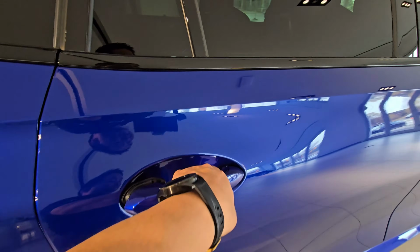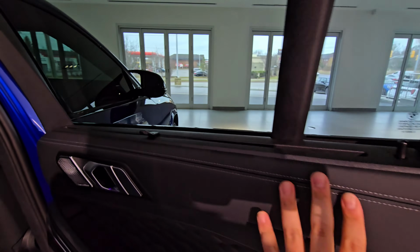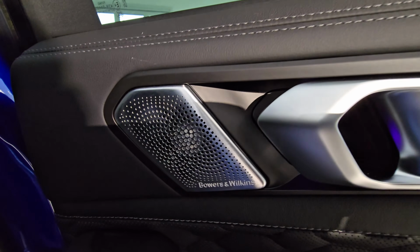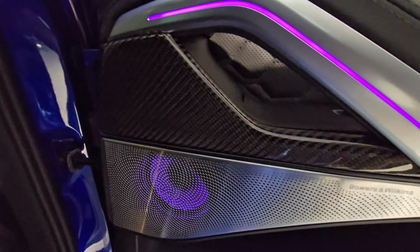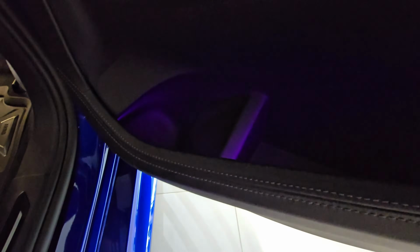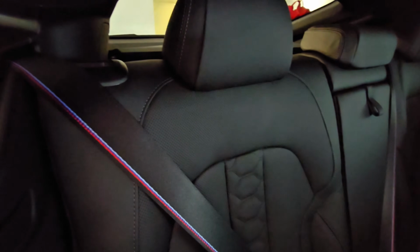Now if I go ahead and open the rear door, inside you'll see that we have these manual sunshades you can put up. We have the beautiful black merino leather inside of here. Look at all this beautiful stitching. We have Bowers & Wilkins sound system. There's a bit of ambient light coming through, another ambient light strip here. We have carbon fiber interior trim. There's the beautiful Bowers & Wilkins speaker there. We've got nice stitching going across here and at the bottom. Big water bottle holder. Aluminum illuminating M door sill. Black merino leather seats with the M seat belts.